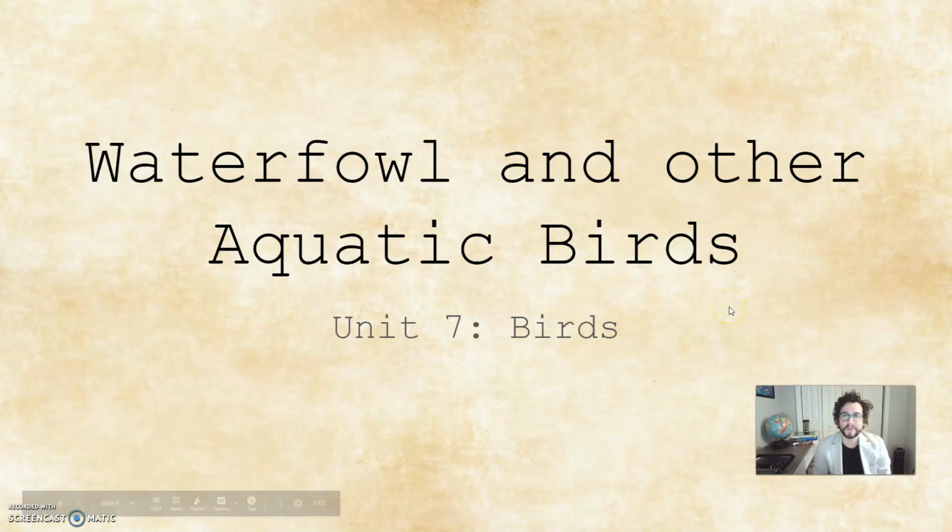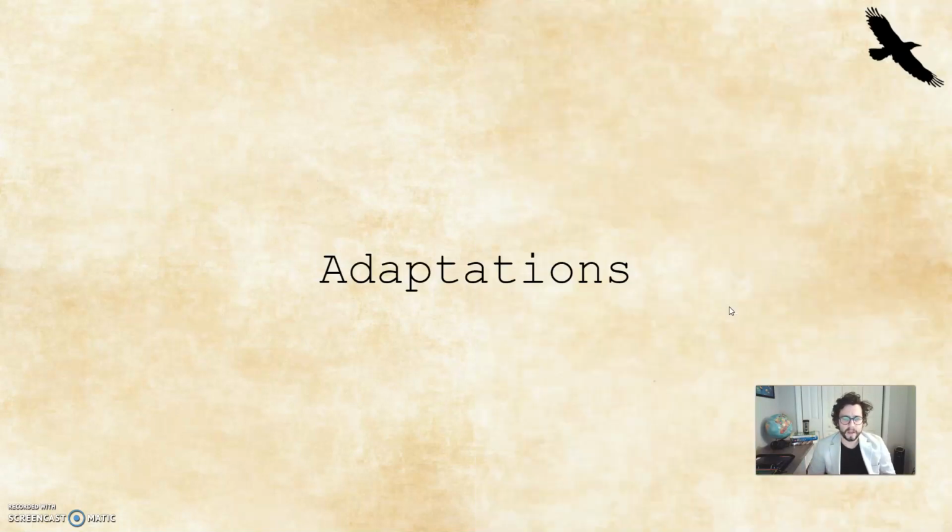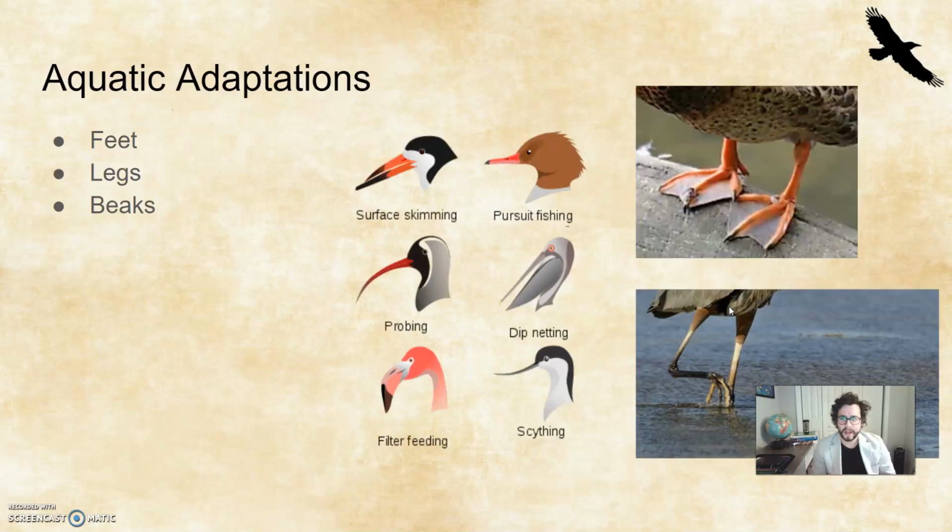Hi everyone, these are the notes for waterfowl and other aquatic birds for Unit 7. We're going to talk about things like ducks and herons, even gulls. So they all have some pretty similar adaptations.